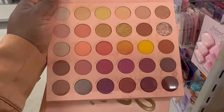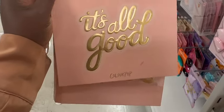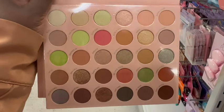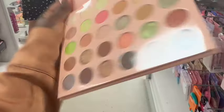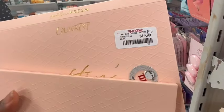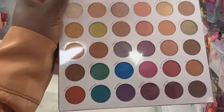This palette here from ColourPop is also here. It's all good, coming back around for $16.99. The Getting Fresh palette is also available again from ColourPop, same price, $16.99. Actually, this one is $19.99 for some reason. The Jewel palette is also here.